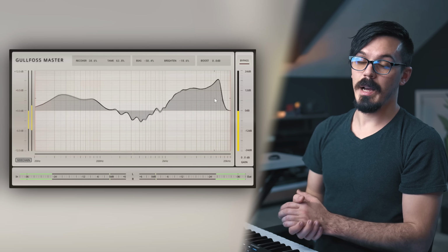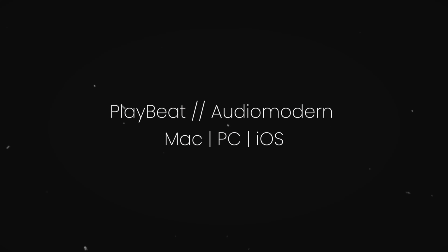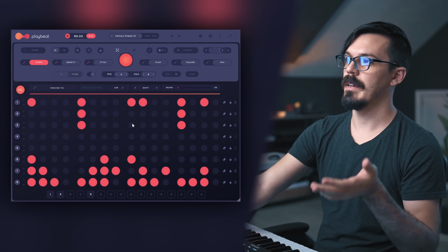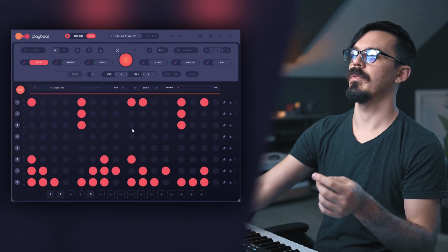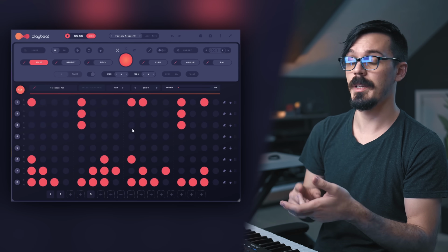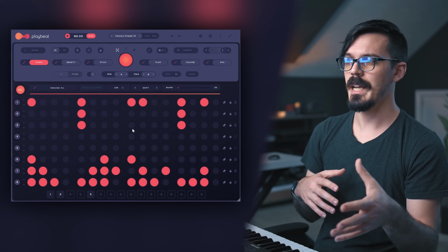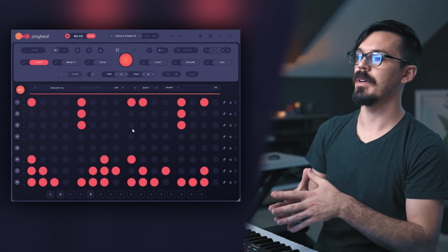That is the real power of Gullfoss. Next up, we have Playbeat from Audio Modern. This is a drum groove generator tool, and it's insanely useful for generating drum and percussion loops, and you can even use it to generate melodic loops. It's not really designed for that, but it can do it, which can be sort of fun to explore.